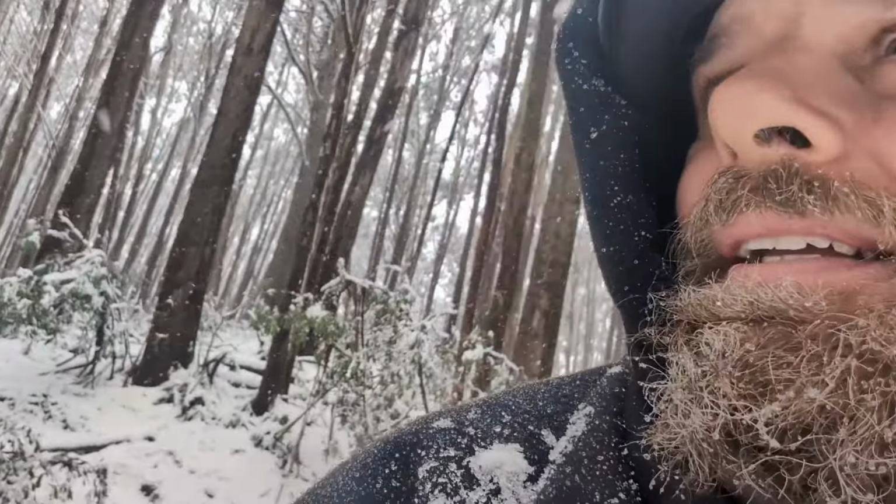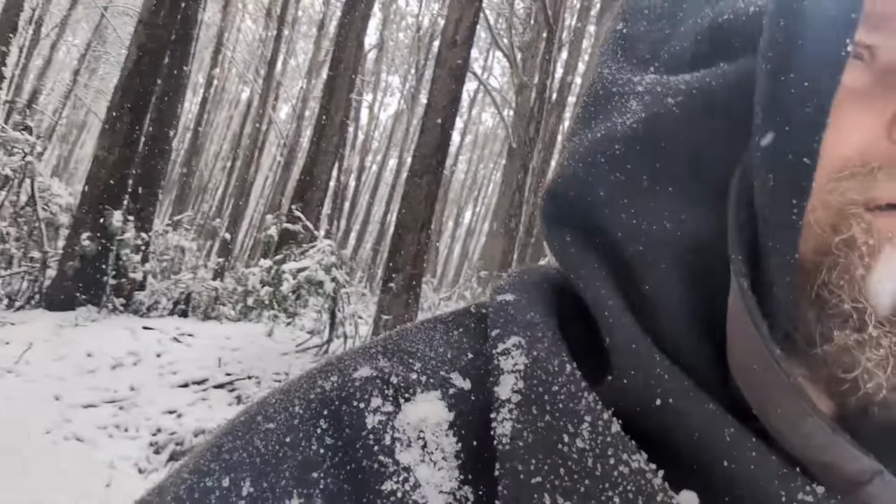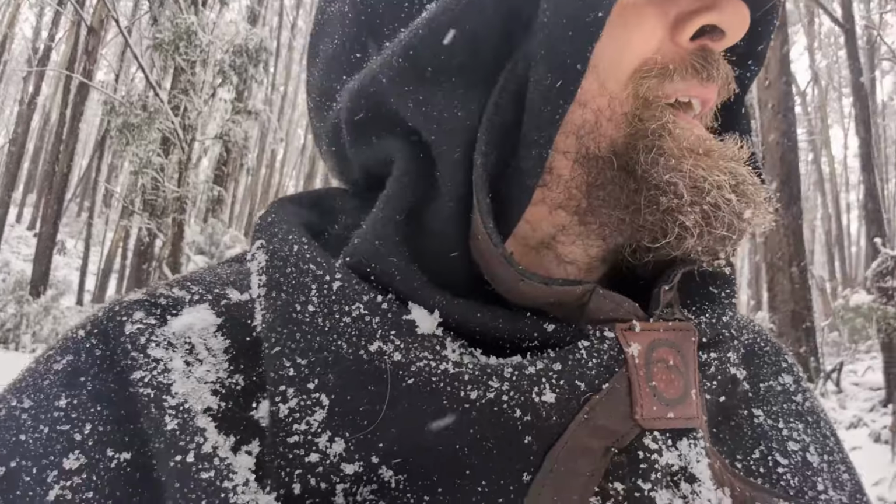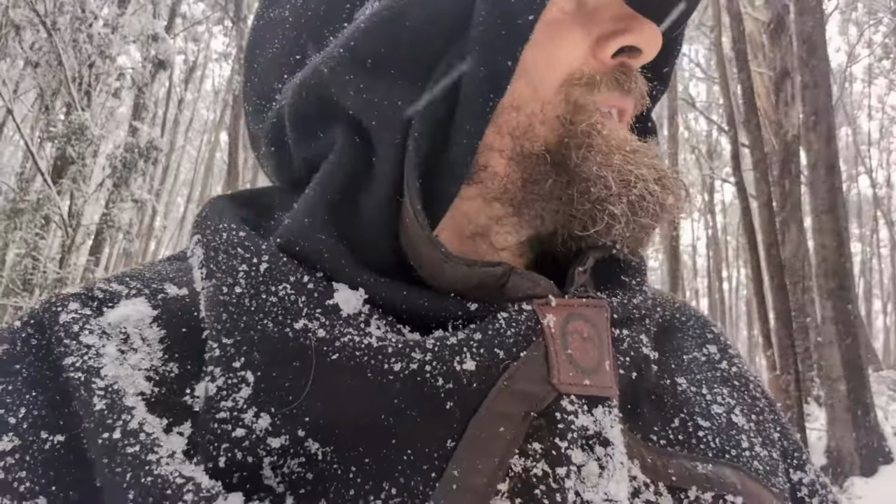Yes, Dale? I think that's where it joins up. Yeah, it is. That's the circle we were going to do. Kind of glad we didn't go that one, because I reckon there might be branches across it and things.